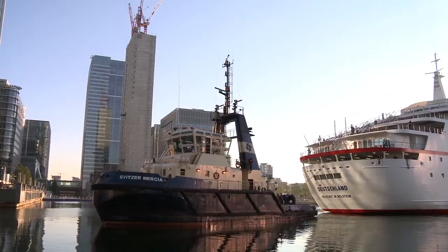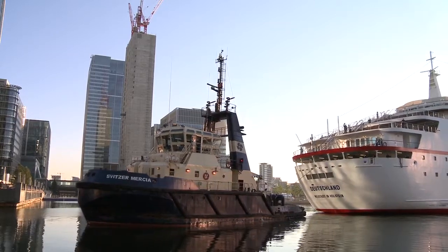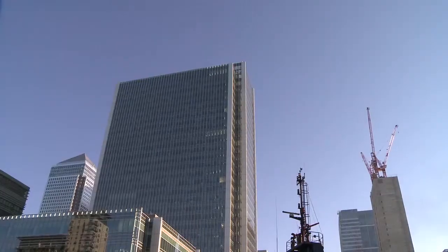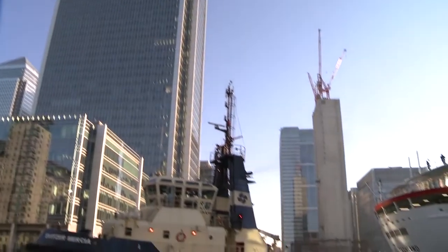Now under the control of the Canal and River Trust, which owns the West India Dock, the ship makes her final journey from the lock to moor at her berth, her new home for the duration of the Olympics.